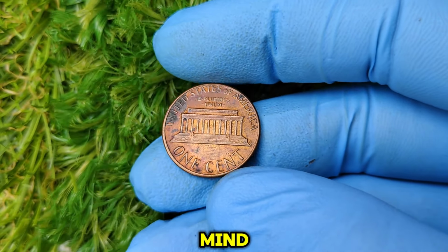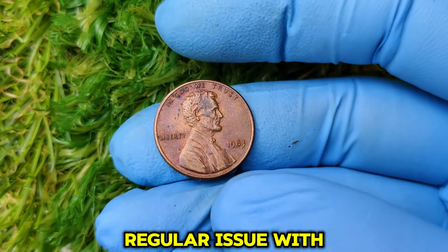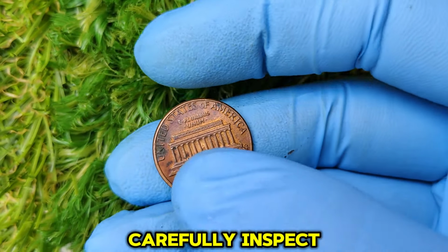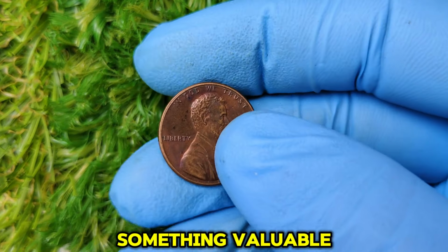Now, keep in mind, there's also a chance that a penny from 1983 could be a regular issue with the mint mark, and you won't find anything special about it. But that's why it's important to carefully inspect the coin for that missing mint mark to know whether or not you've stumbled upon something valuable.